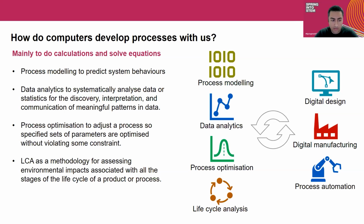Also to optimize these processes, to maximize or minimize a given objective variable, while we abide by some constraints, for example, to maximize our profit without violating our product purity. Another application can be to see how a process is affecting the environment, which is done through life cycle analysis. These activities plus a lot more are part of our tools that we have for digital design, digital manufacturing, and process automation as a very important part of all of this.